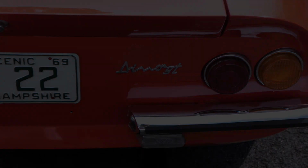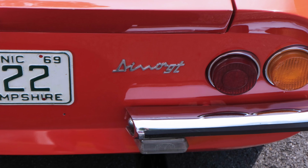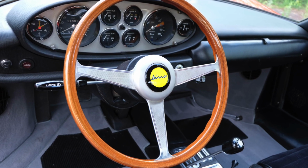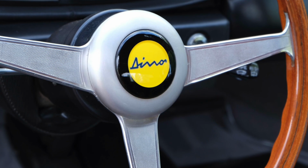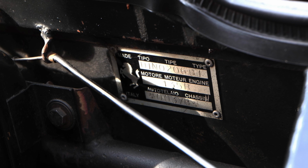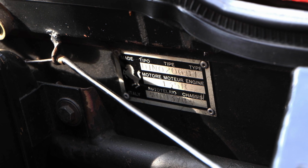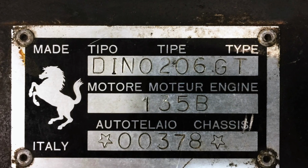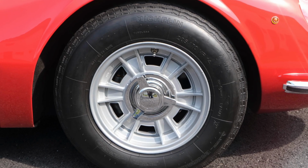You won't find a Ferrari badge anywhere on the outside of the car. You'd have to look very, very carefully into the trunk compartment area against the back bulkhead before you'll even come across a single Ferrari prancing horse. Elsewhere on the car, you'll find the steering wheel adorned with the Dino badge, one on the front of the car, and a Dino badge as well on the rear valence.